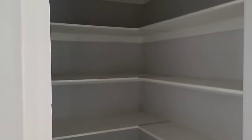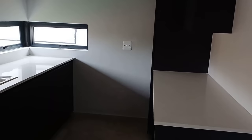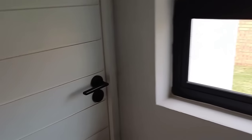Very nice. And the scullery. Pantry. Ooh, lots of windows in the scullery. I like that because it's not that dark in here. It's very open in here too. And there's a door here. I'm not sure where it leads to. Looks like it may go to the yard in front. This house also has the multiple switches on the wall there.